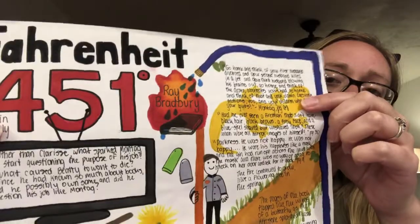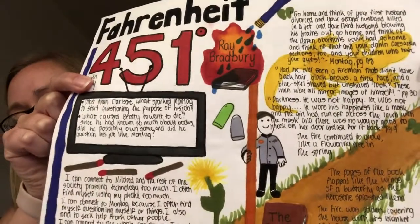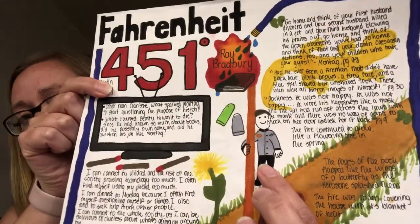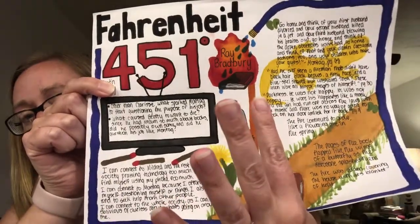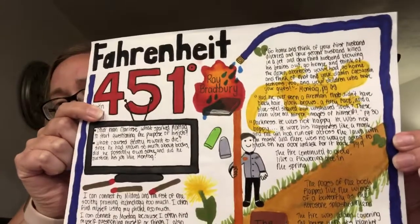You can see she's got an image back here of the salamander. She's got the hose that runs through the full thing. She's got the fireman right here in his uniform. We've got the fire, we've got the books, we've got the TV, the matches. So more than 3 images were in here, and showed that she clearly understood the topic of the story, the theme, and how it got there through her images and her answers.